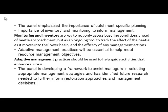Currently, there are a few programs with the Arizona Water Protection Fund where there's been baseline inventory of what vegetation is there, and long-term plant and vegetation plots continue to see what changes are going to occur. Adaptive management practices will also be essential to help meet these resource management objectives. These adaptive management plans should be used to help guide activities that enhance success. The main emphasis of this panel was to develop a framework to assist managers in selecting appropriate management strategies and identify future research needs to further inform restoration approaches and management decisions.